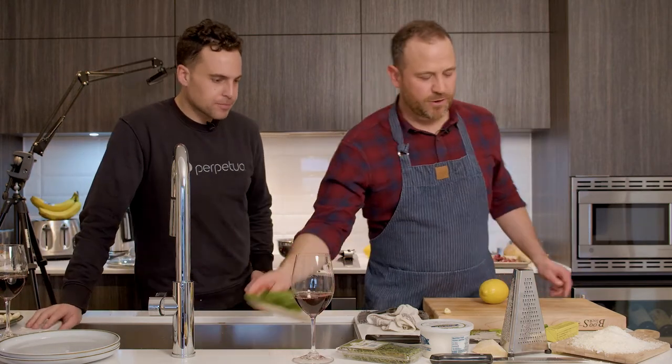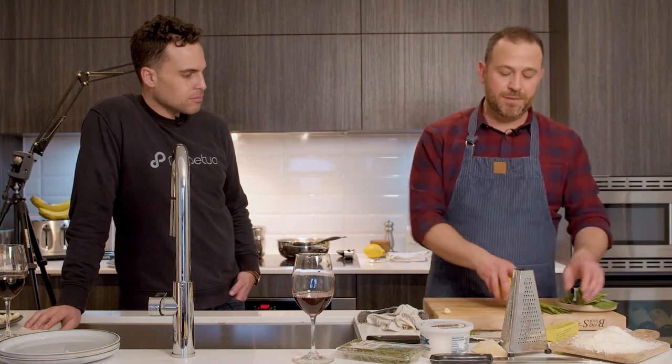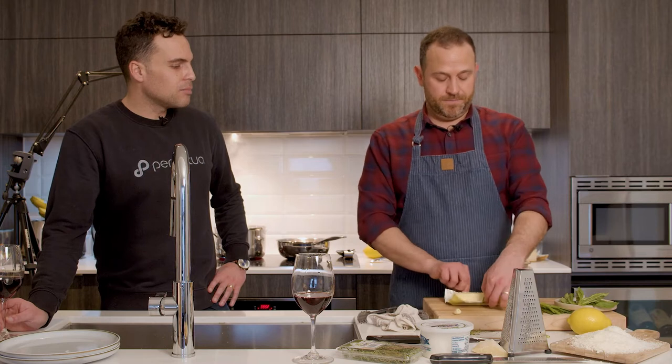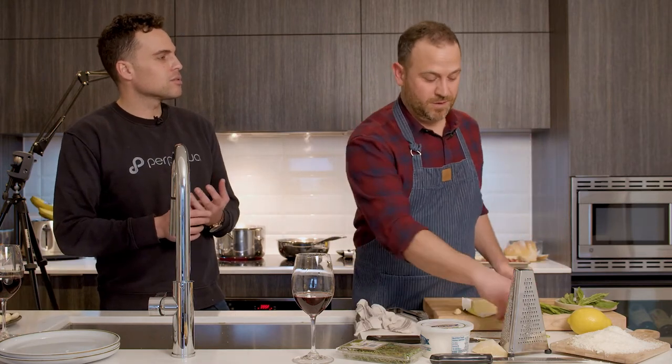Very nice. Okay, some of the things that I'm gonna need to finish this off are, like I said, some chives, some lemon, that one raw garlic, and of course I've got a stick of butter. I'm gonna set aside about half a stick of butter for this. That's not too much, is it? The more butter, the better. I think that people that don't use enough butter are doing themselves a disservice.